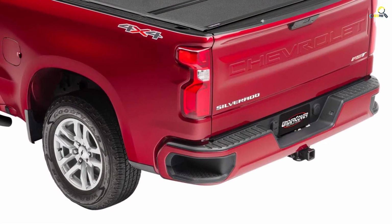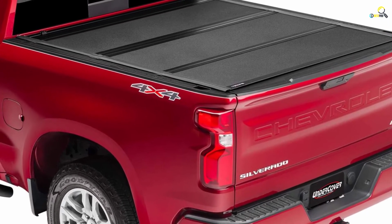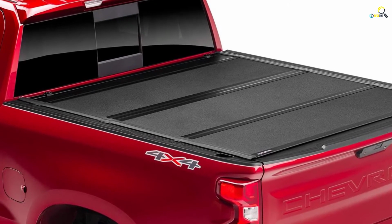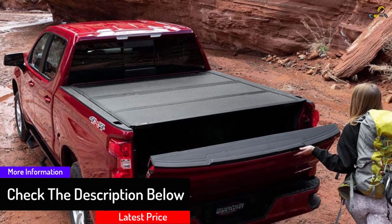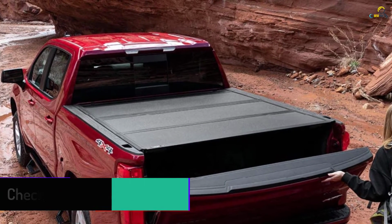The cover also folds down into the upright position with the help of dual prop rods. Furthermore, the patented Line X coating of this tonneau cover keeps truck beds protected from dings, dents, and scratches. The automatic latching system keeps the panels secured. The matte finished aluminum panels make this cover exceptionally durable.